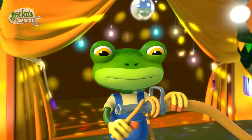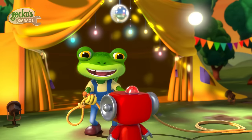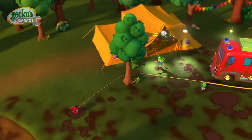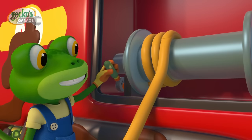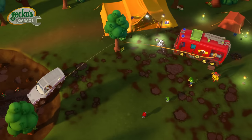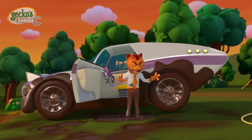First, tie this rope onto the hose, and then we'll see how far it goes. Wrap the rope around this tree, the stronger our pulling power will be. Fiona's hose is now a big strong winch to pull our friends free, inch by inch. We're free! We're muddy.